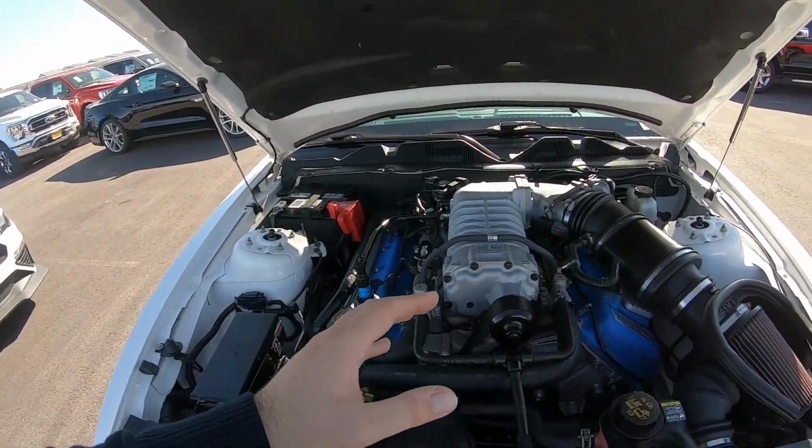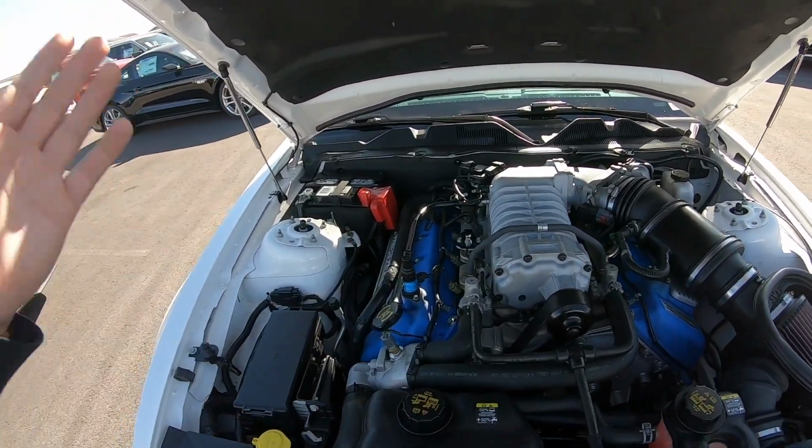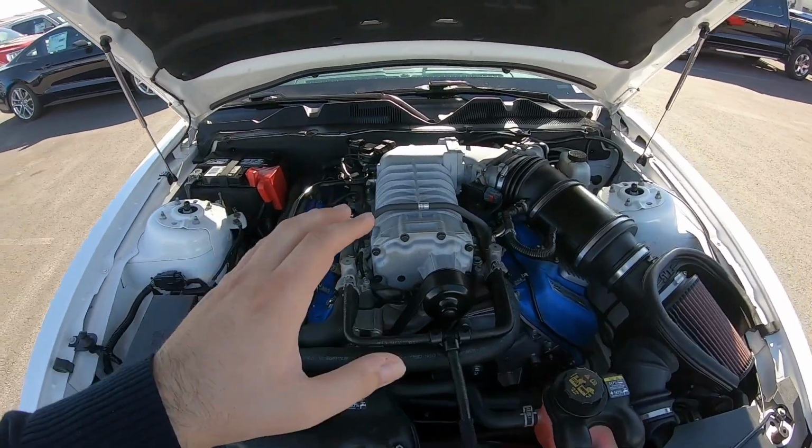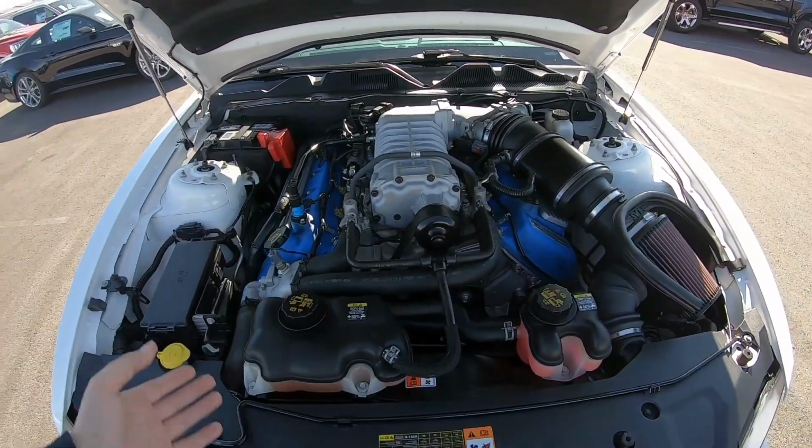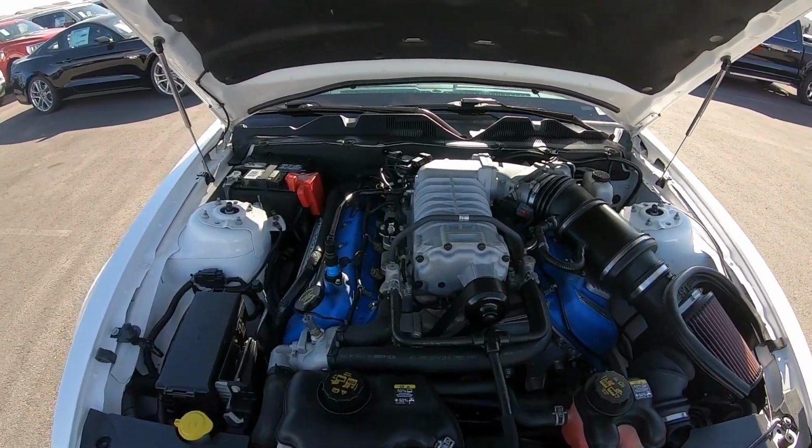But I love this motor. Of course, the Shelby one is faster. It makes more power, but with just a minor amount of mods and a tune, you could probably get up to the same power, maybe even more. But let's move on to the fourth thing on this list.